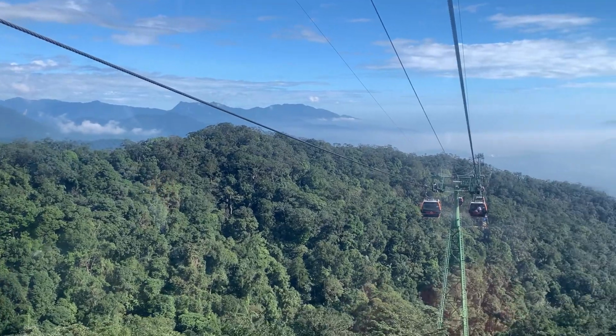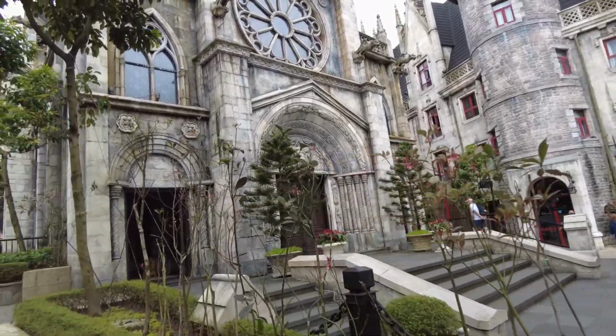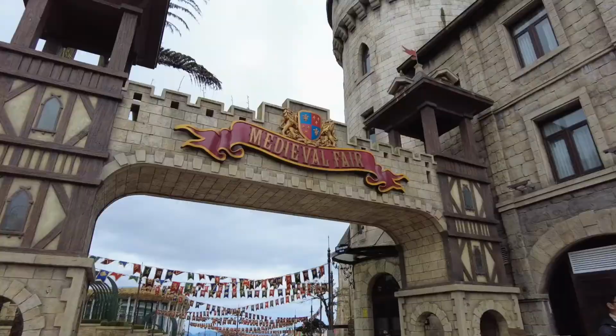Continue your journey on your next cable car ride. You will arrive at a mini French town. You'll find streets filled with international cuisines, alpine coaster rides, and a medieval town. And you might forget for a second that you're in Vietnam.